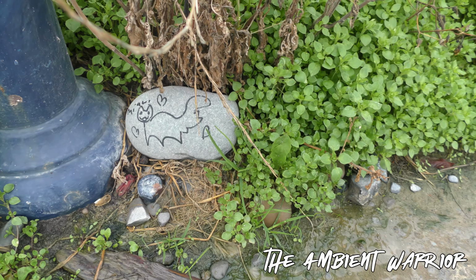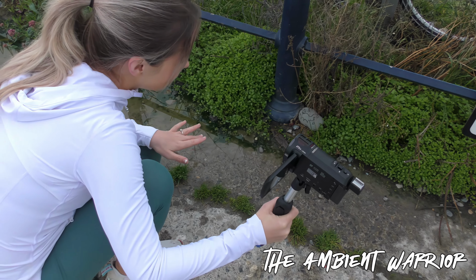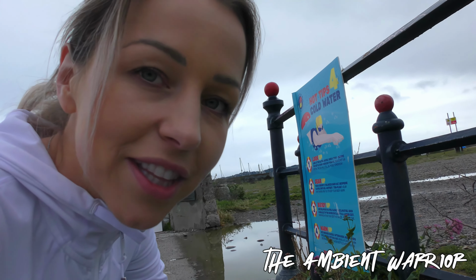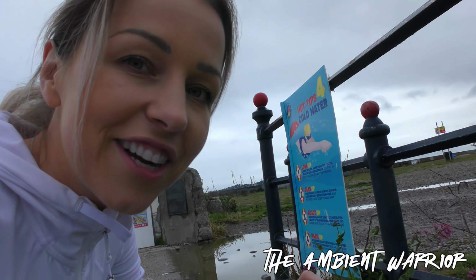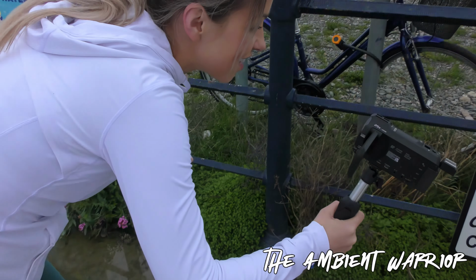So you'll see this cute little rock here. What you'll actually find around Bray is loads of the kids make these little rocks, and you can find them in all different areas. And sometimes they put a big collection of them with the artwork on it, and they say please take one for free. They're really cute. I actually have a couple myself that I've taken home. So yeah, they're really cool.